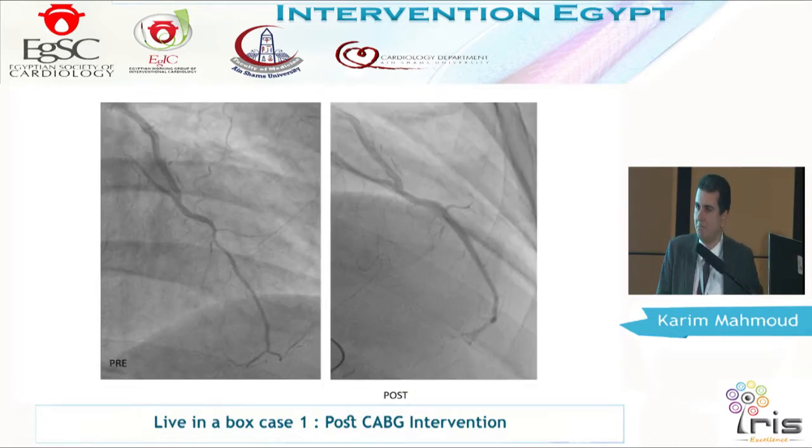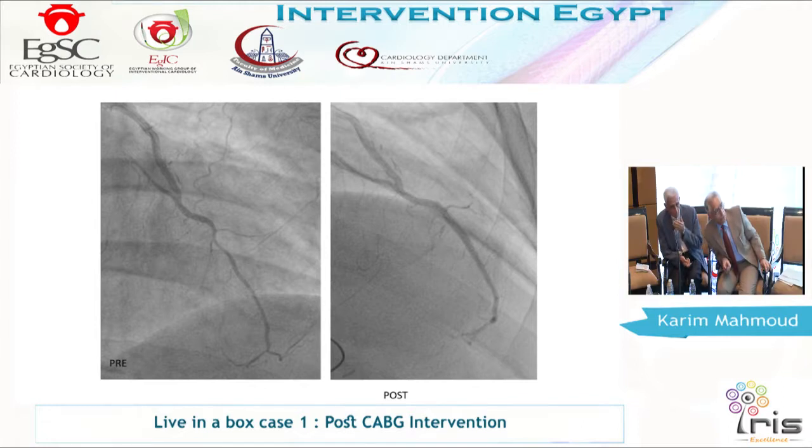I need to have the insight of my professor about the intervention into the native vessels through the vein graft. I think this is a very reasonable technique, and again, as you mentioned before, dealing with the native artery is better than dealing with the graft. I think this is a quite reasonable approach.